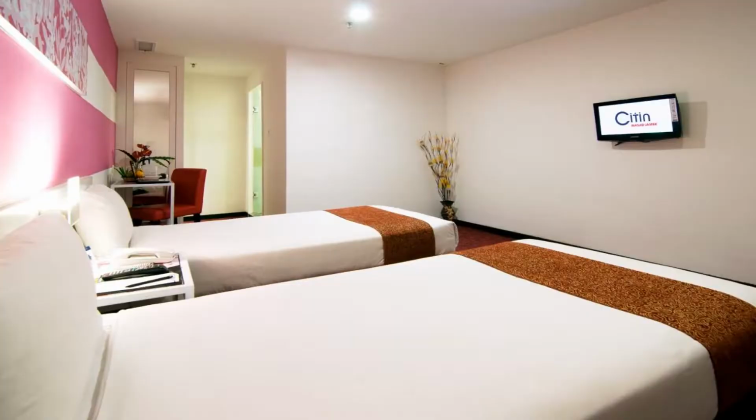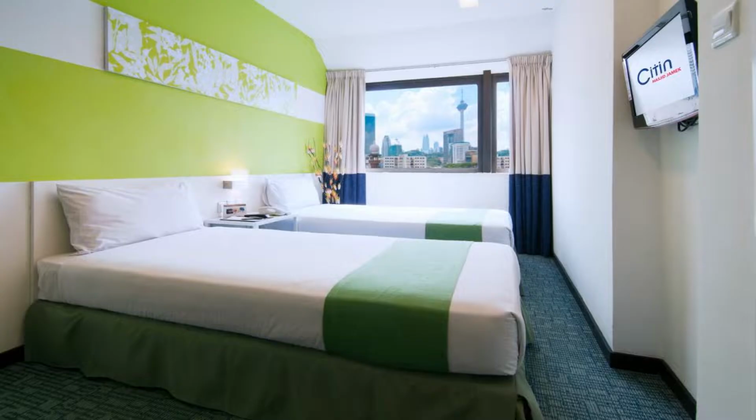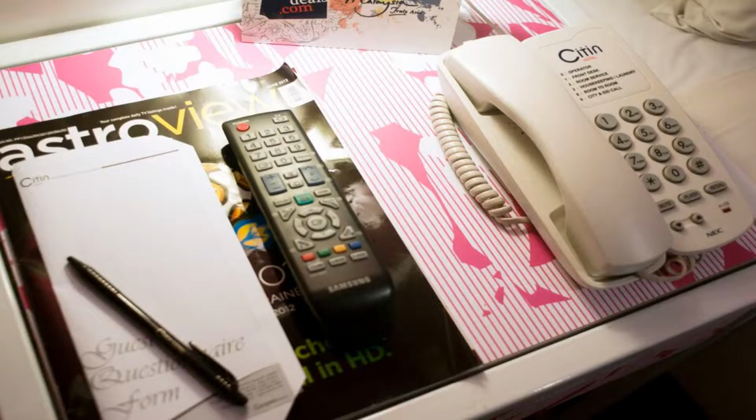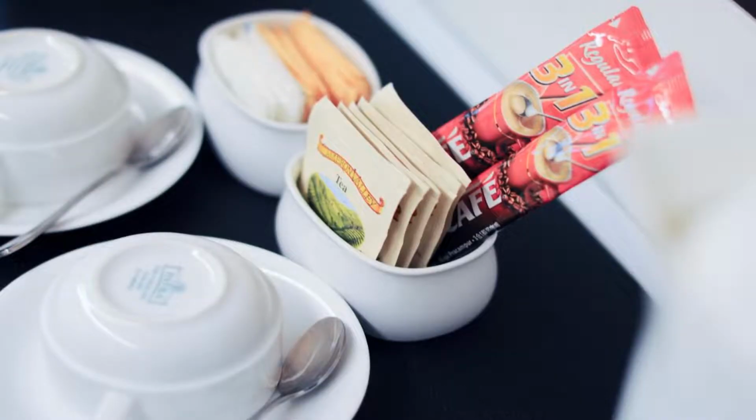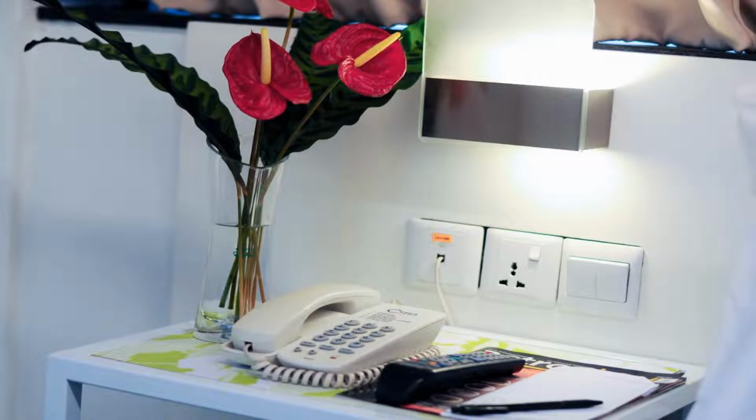Citin Hotel Masjid Jamek by Compass Hospitality offers stylish rooms with free Wi-Fi access. The property features a 24-hour front desk and a restaurant. Decorated in bright colors, each room is air-conditioned and comes with a flat-screen TV. Hairdryer and ironing facilities are provided upon request. The ensuite bathroom includes a shower and free toiletries.